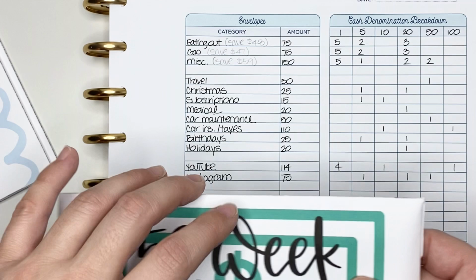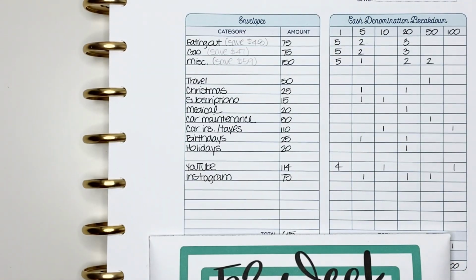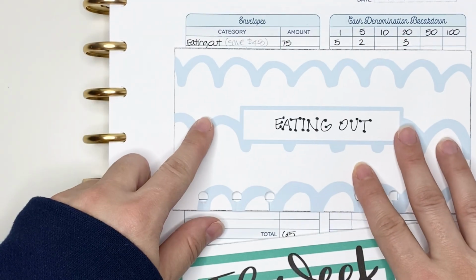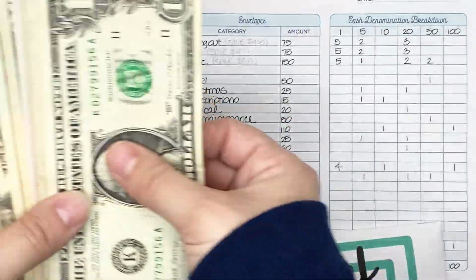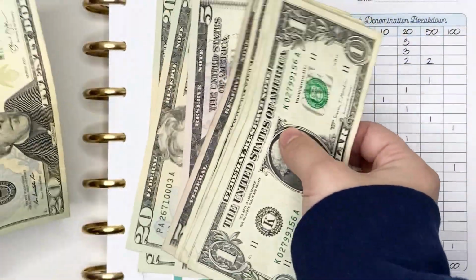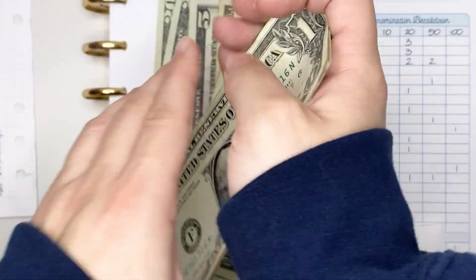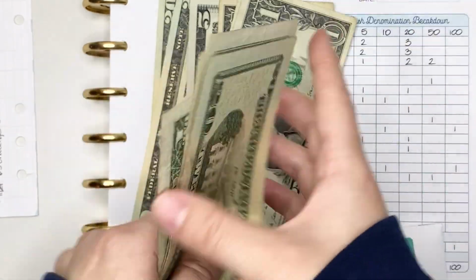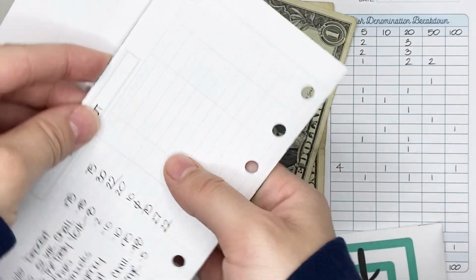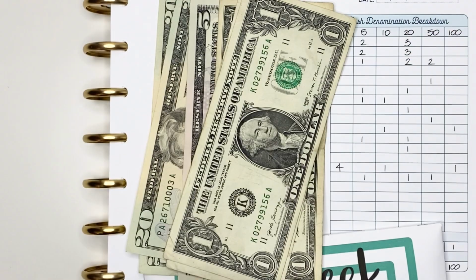And then we're going to pull from eating out and gas for the 52-week challenge. So for eating out, we need $48. So let's pull out that $48. 20, 40, 45, 46, 47, 48. So eating out should have 27. I'm sorry, 20, 25, 26, 27. It'll have 22 once I pull that $5 bill out for my $5 challenge. But on the tracker, you can see after the 52-week challenge, it should have 27. So we're done with this envelope.